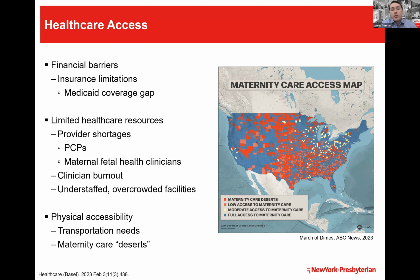It's important to acknowledge too that healthcare disparities are significant in rural areas, not just urban areas. So many rural areas are these maternity care deserts. And importantly, this map is from 2023, so there's a potential that this red area has grown over the past few years.